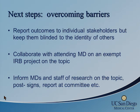So the next steps are overcoming the barriers. Report outcomes to individuals. Our goal is to develop an IRB project with one of the attending MDs on the service so that we'll do it collaboratively, and to report outcomes to individual stakeholders, but keep them blinded to the identity of others. Inform the MDs and the staff of research on the topic, post signs, report at committees, let everyone know what's happening so that the expectation of what's supposed to be happening will be posted all over the unit.